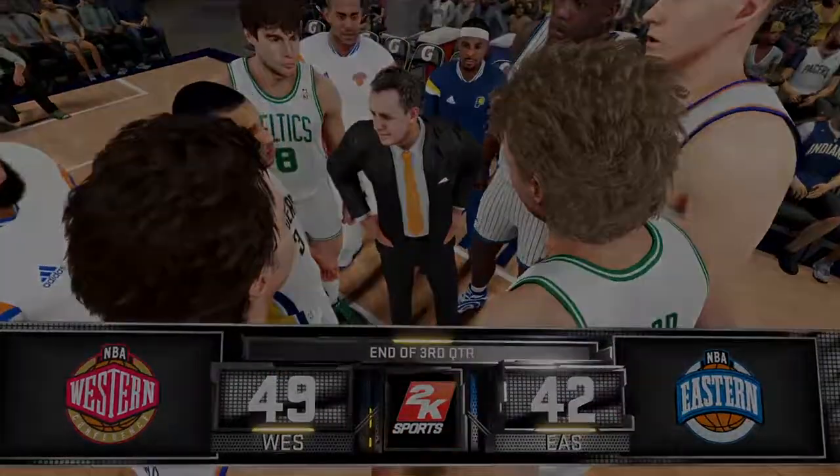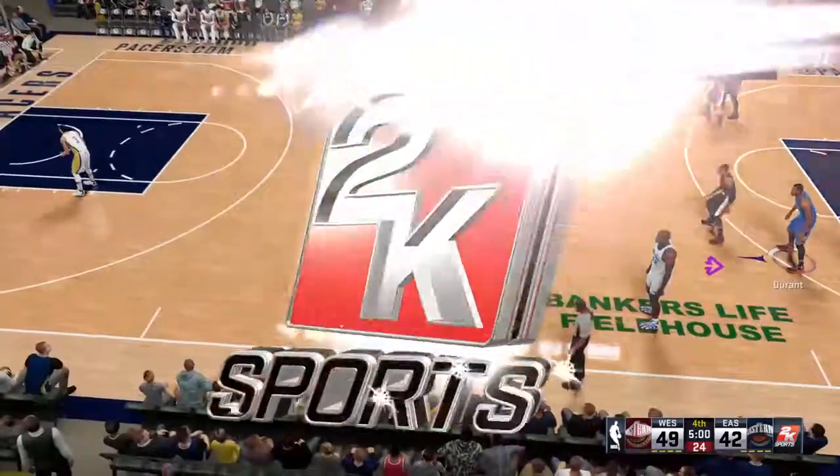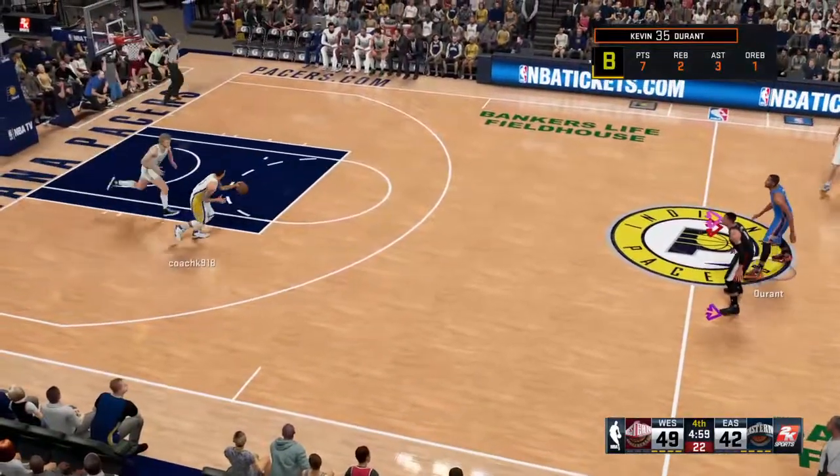The points coming in bunches as we wrap up the third quarter. It's been a good one. West All-Stars lead by 7. And we'll have the start of the fourth quarter for you as soon as we get back from this short break.